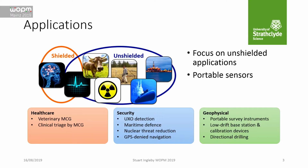So first bit, the applications. Our work is primarily funded by the UK's Quantum Technology Hub in Sensors and Metrology. So this sets the goalpost from the start. We have to be focused on applications. The aim here is to produce demonstration systems that we can use with end users in their applications.